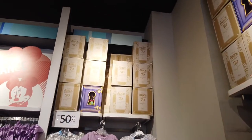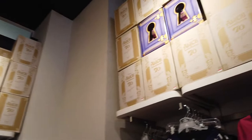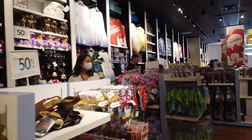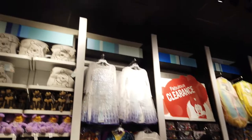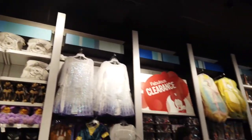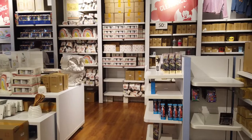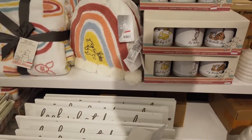Oh, they have Alice in Wonderland stuff up there, limited edition. For $22.98, the Alice in Wonderland toys. Wow, there's so many on sale. And I see some of the Winnie the Pooh stuff there. You see the bag? Oh my god, they were just in, they're still in the store. It's all right here. Oh my god, I'm worried I'm gonna buy something. Winnie the Pooh stuff.